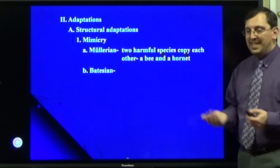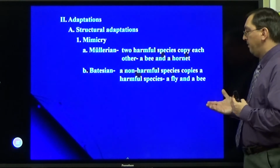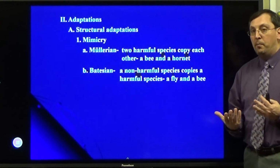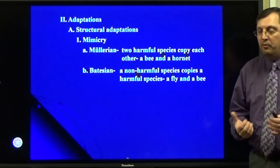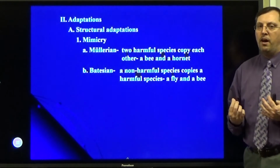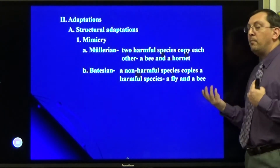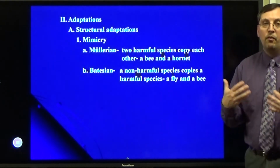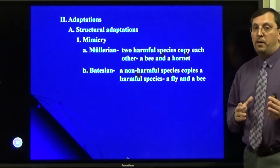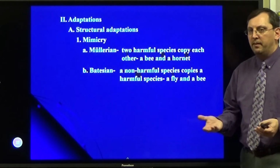The other, Batesian, named for Bates, is when a non-harmful species copies a harmful one. So in this case, the fly. Around here, people call them sweat bees. They're not sweat bees, they're actually a fly. They bite you, they don't sting you. That's why they bite on your body. They're actually a type of fly that has mimicked a bee. Why? Because animals realize bees are bad and they try to leave them alone. They see a pattern and they ignore it. They are gaining a benefit by sneakily looking like something they're not. So therefore they get that benefit.